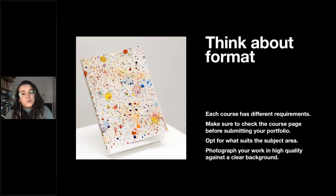Some of the courses might be more general, but always make sure to read the page before submitting anything, just to have a to-do list: I submitted this, I did this, I'm okay, I can now fully submit my portfolio and wait for responses. It is really important, because a lot of people don't. Make sure to check the course page and opt for something that suits the subject area.